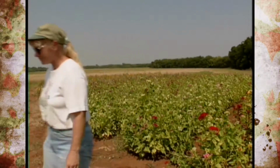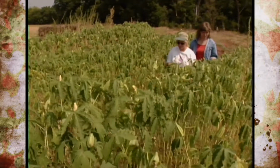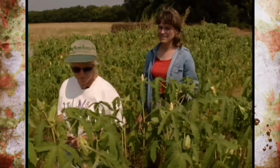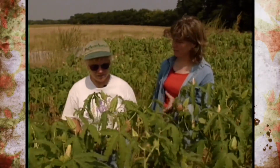Well, can we go look at those? Sure. Great. Vicki, it's been a really good year for okra in the vegetable garden. It looks like yours is doing well too. Yes, it loves the heat, definitely. So it makes it a fun crop. Now, what part exactly do you use for an arrangement?